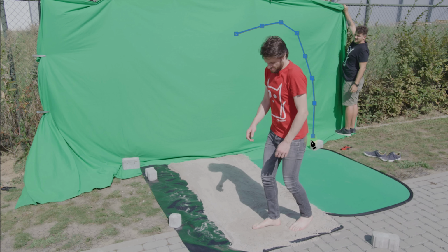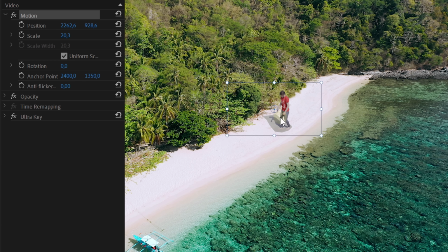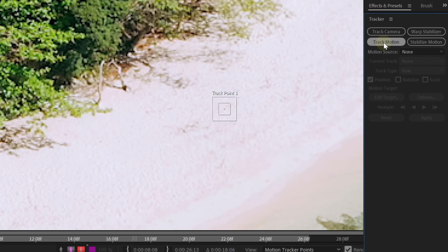In post-production, everything goes the same. You mask around the subject and key out the green, and then just position yourself on the beach. But what if your shot is moving like our shot from Storyblocks? Well, then we're going to have to jump into After Effects with our clip and actually use the motion tracker.